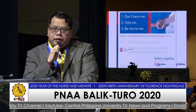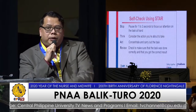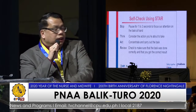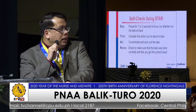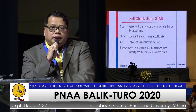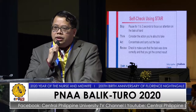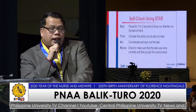So the letter F, focus on the task. I like this method a lot. We use this a lot because I work in the oncology floor, so we have a lot of high-risk medications in my area. STAR: S, stop. T, think. A, act. R, review. So when there's something going on that you have to do, when you have to give a medication, pause for 2 seconds and focus your attention on the task at hand. Avoid interruptions. Only 2 seconds, I'm asking, guys.